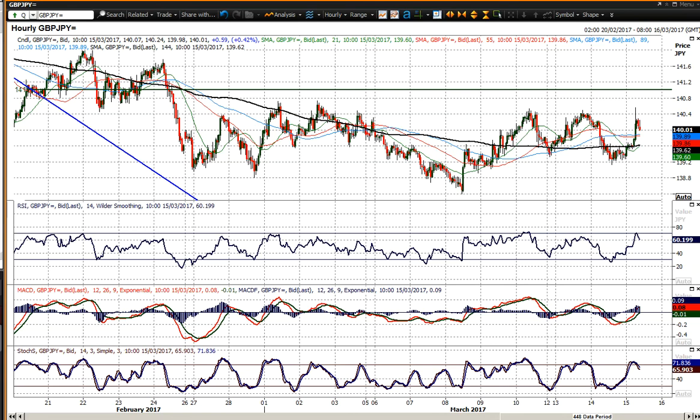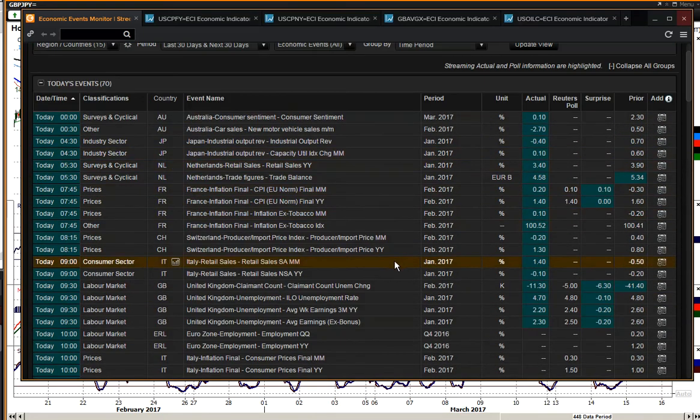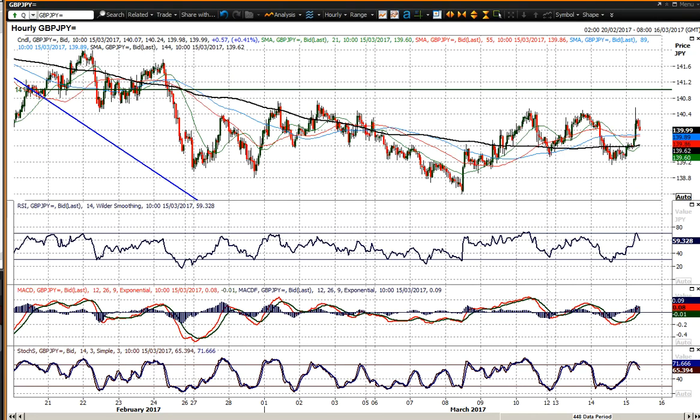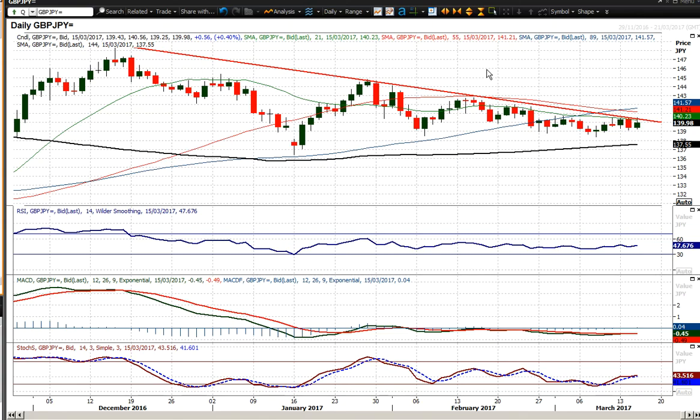So actually we've just had out the average earnings, which are lower than expected, so that's going to put sterling on a negative track. I think today it will take some of the steam out of this rally in sterling. That is already beginning to come through on this chart, so perhaps a move back towards the support of yesterday could well be seen, and the continuation of this trend seems to be on.